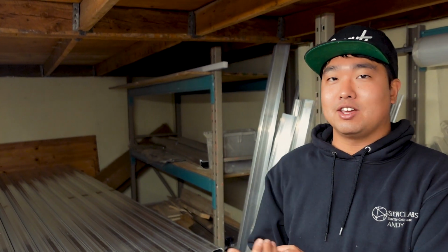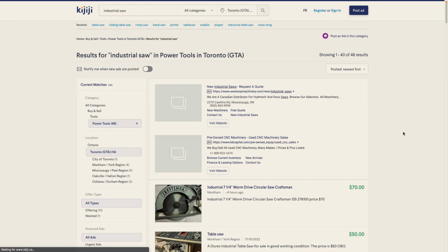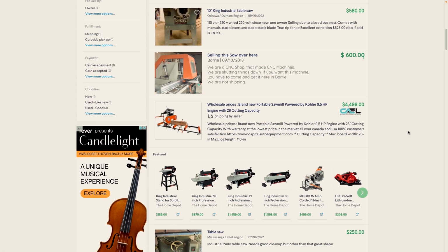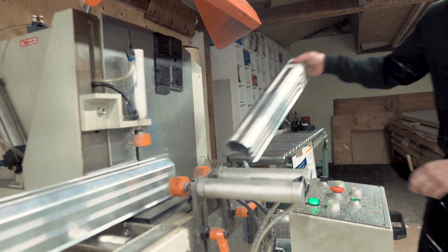So that's basically what we did. Me and Mike went shopping for saws, and they were in the $15,000 range with a lot of doodads and whatnot. I was like, okay, if we're saving $30,000 a batch, after a batch or two it will be paid off. However, on Kijiji, which is like the Craigslist of Canada, someone was selling this saw over here for I think $1,600. Another CNC shop that made CNC machines was shutting things down. So we said, okay, we'll take it.